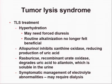For TLS treatment, we give hydration. You may need to make them pee more. We used to give alkalinization, but we don't always do that anymore. You can prevent it with allopurinol, which reduces uric acid production. You can treat it with rasburicase, which directly breaks down uric acid. And then we manage electrolytes depending on what the derangement is. Sometimes patients will need dialysis.